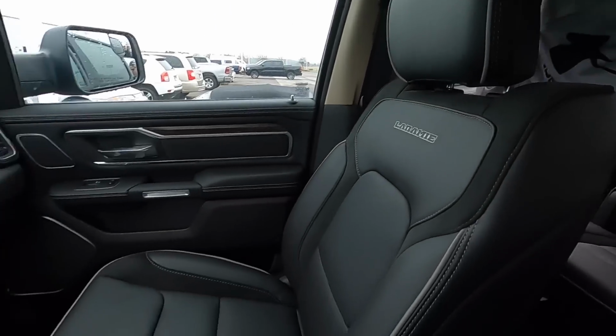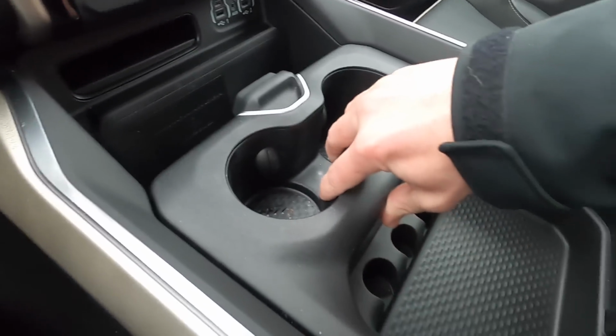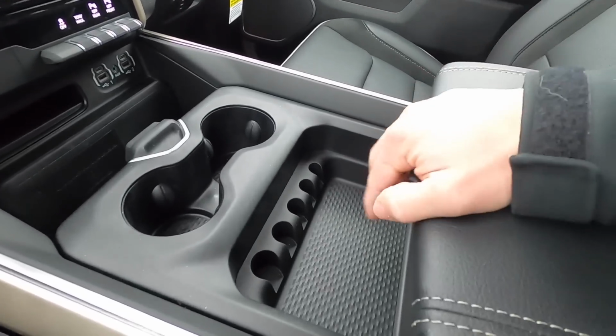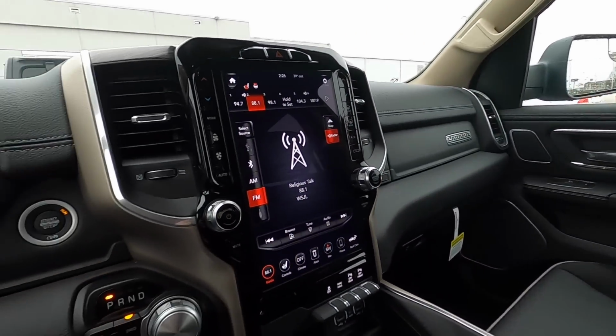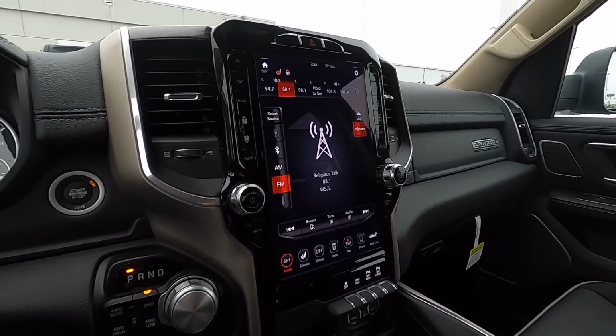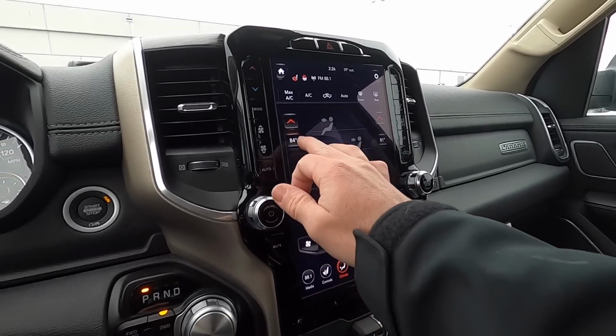Nice leather. This is Laramie. Kind of a clutter in here going on. I don't know what all this is. A lot going on. Oh, this is a Laramie, but it's got the big screen. Yeah, it's got the Limited. So, let's go to climate. Let's get some actual heat going, please. Thank you.